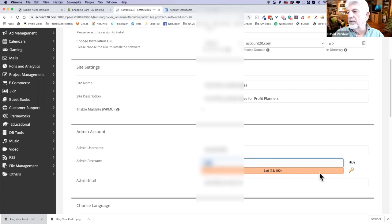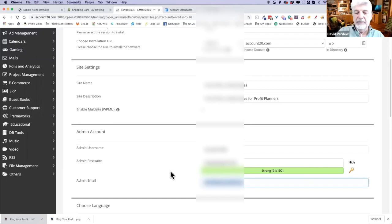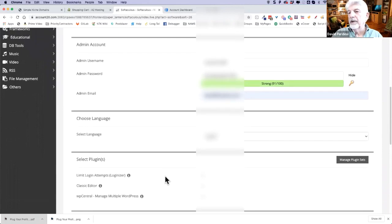let's generate a password. So we want to generate a password. There we go. That's a strong password. Let's make it even stronger. I like longer passwords. Getting close to that 100 is what I want. So now this is a password that we will use. So I'm going to copy that. And the email that I'm going to use is my email for MyNAMS. Okay. English, select the plugins.